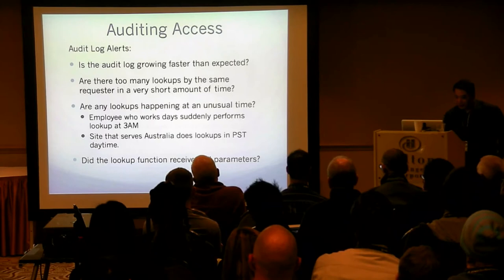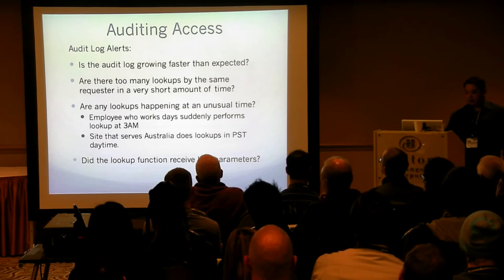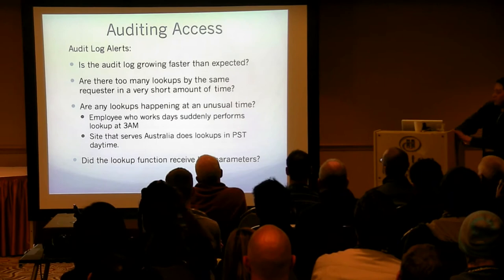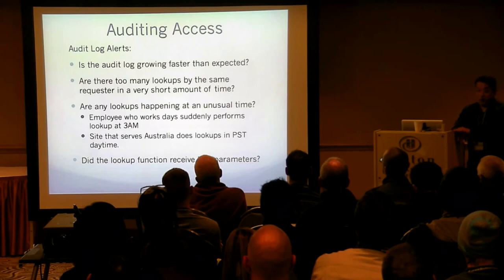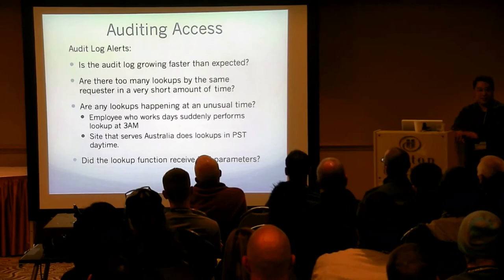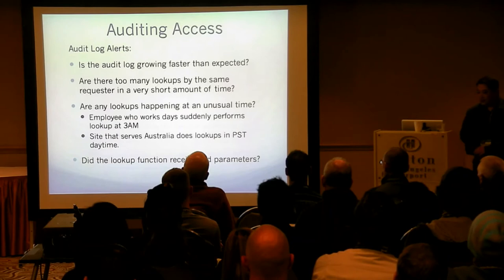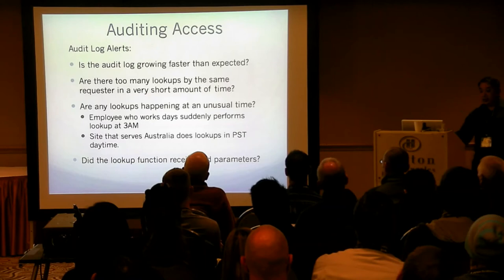If you use Nagios or Zabbix or any number of other alerting systems, a good alert is to start checking whether this audit log is growing faster than expected. Usually I just have a database table of all my credit card accesses, not of the credit cards themselves, but the people, times and reasons why credit cards were accessed. If this table grows past a certain expected rate, it automatically sends me a page. It also sends me an automatic page if there are too many lookups by the same requester in a very short amount of time.